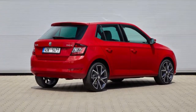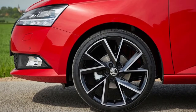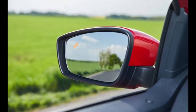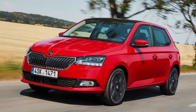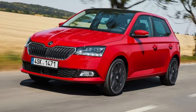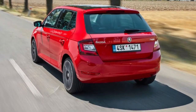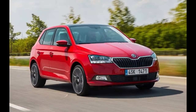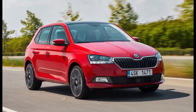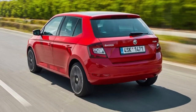A comparable Ibiza, meanwhile, costs £16,255, while a Polo with a similar level of equipment starts at £18,560, although you do get a more powerful engine with it. This leaves the Fabia in a bit of a gray area. It's a comfortable, affordable, easy to drive and attractive supermini, but so too are its rivals, and often to a greater extent. More is needed here to really make it stand out. Perhaps we'll get that when the 4th-gen model eventually arrives.